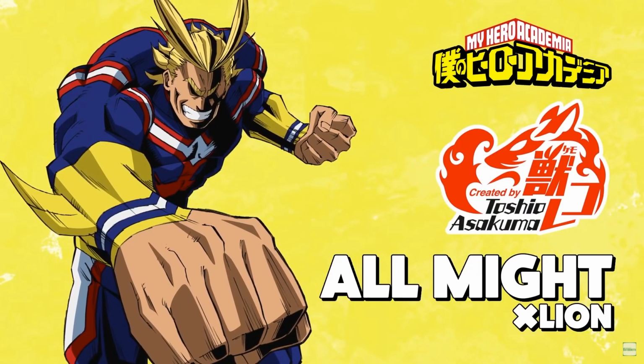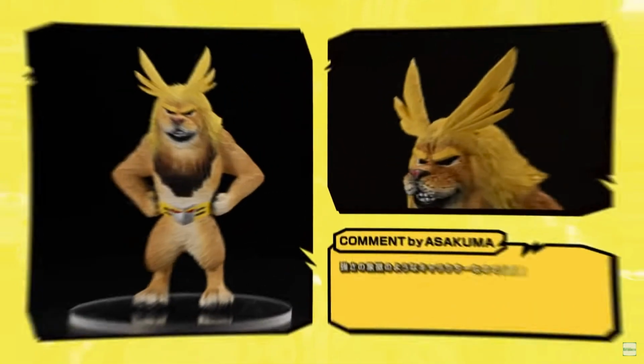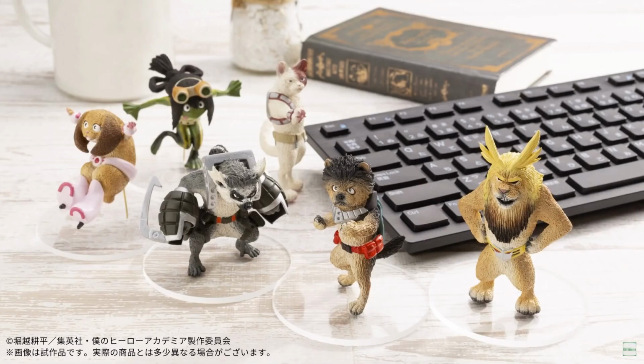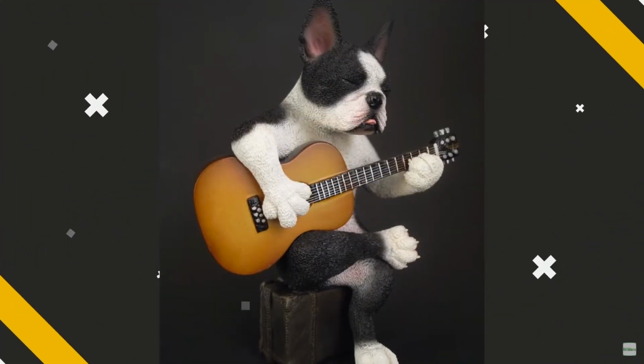To no one's surprise, Asui is a frog. I guess All Might's a lion because he has a loud roar and has a lot of hair. I think these are hilarious, and they're really small, so no joke, if they're affordable, I'm probably gonna get All Might at least. On a side note, the person who designed this has made some crazy figures.